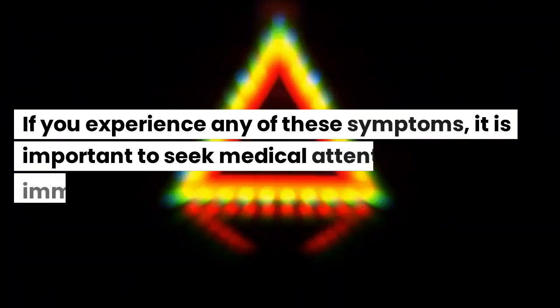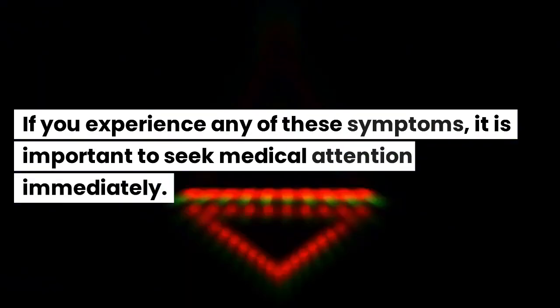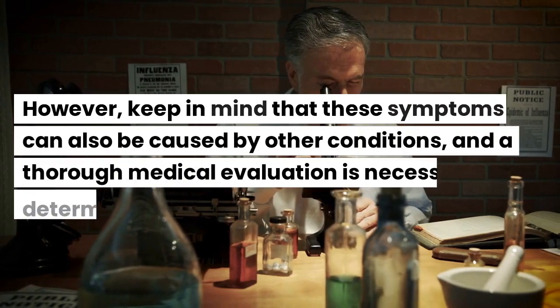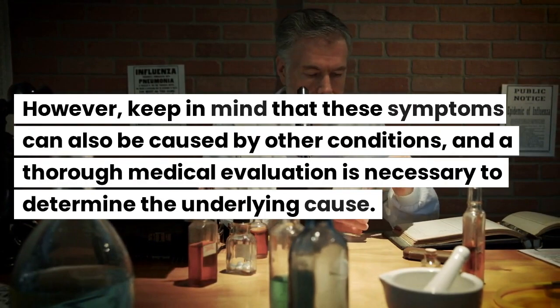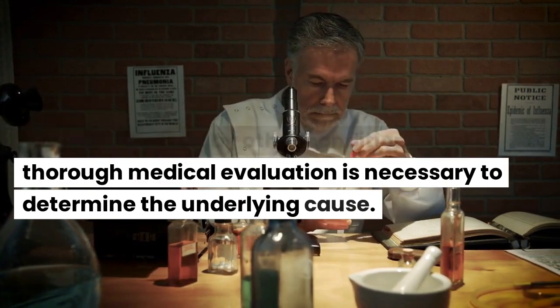If you experience any of these symptoms, it is important to seek medical attention immediately. However, keep in mind that these symptoms can also be caused by other conditions, and a thorough medical evaluation is necessary to determine the underlying cause.